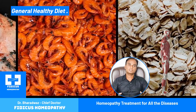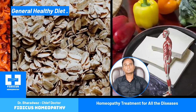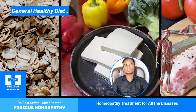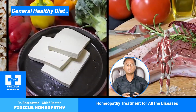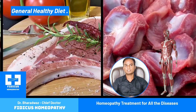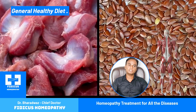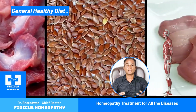And also always depend on organic food. Don't depend on the food that is grown with synthetic hormones or synthetic fertilizers or any hormones given to the animal or plant. So always go with organic food. And you have to have a variety of food. You should not be eating one food every day. You have to have a variety of food.